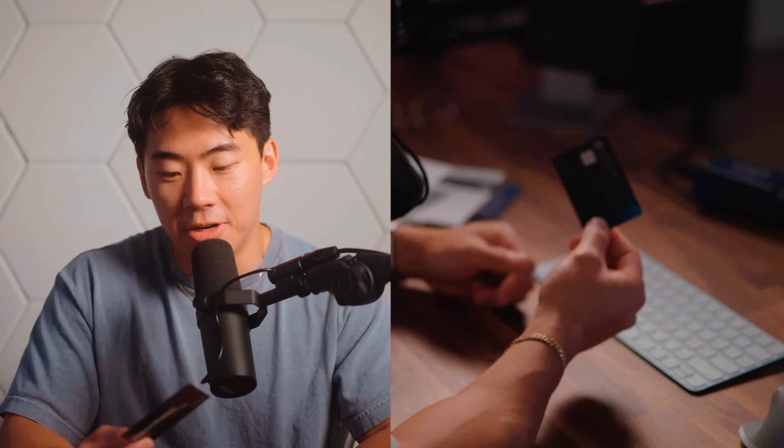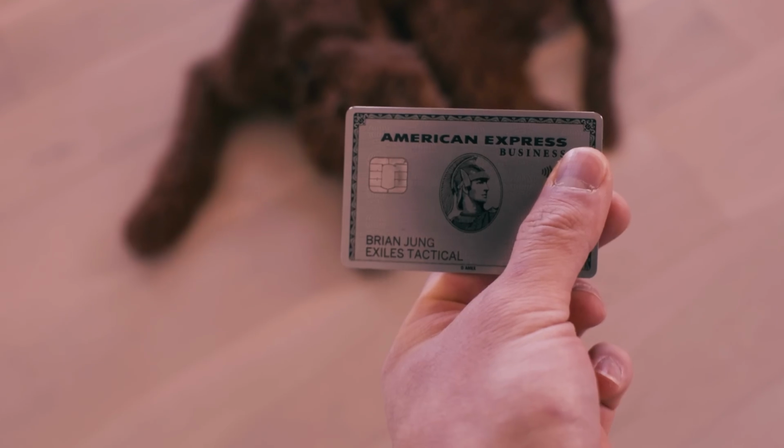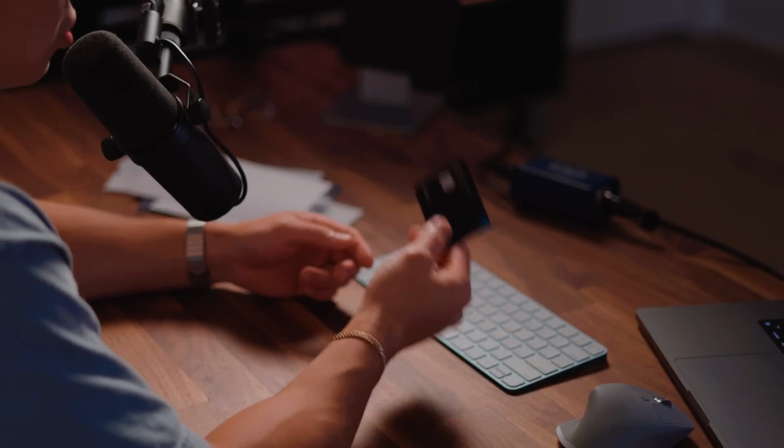Okay, off the bat, this card's heavier than your traditional plastic card, but it's by no means like a card I'd consider to be a metal card. And definitely when it comes to the weight and the feel, American Express, I still think, takes the cake. And there are just other cards like the Built MasterCard that are even thicker than that. But I'm gonna stop comparing the Built card to this one because this is still in a league of its own. It's a card that has an annual fee of $550.